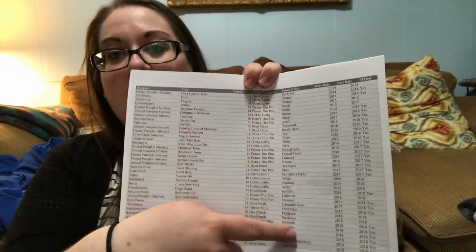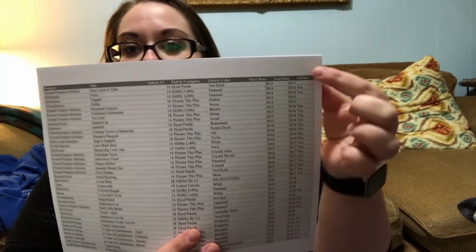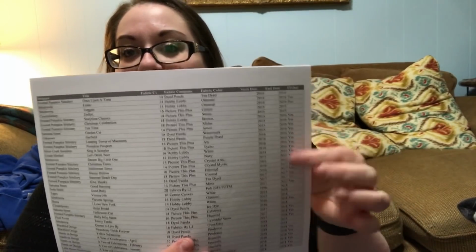And then I have the fabric color name. There are a few that I don't know the name of. Like this one right here, Picture This Plus, and then I put Coastal, but then I put Modified because I modified it. That was for Angels Sang. Okay, so then I put the start year and then the finish year. And then I put if it's FFO'd.